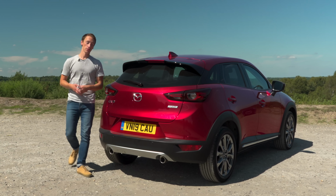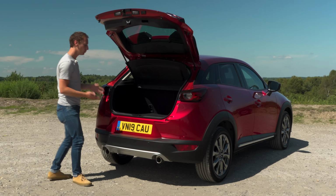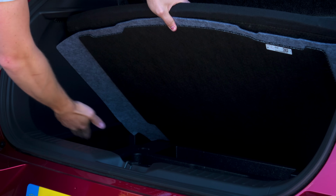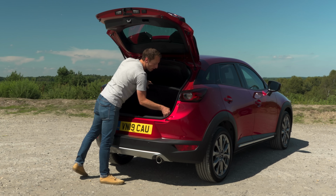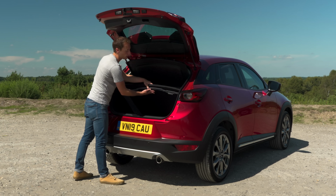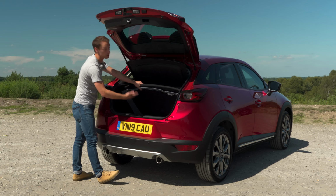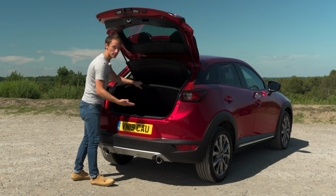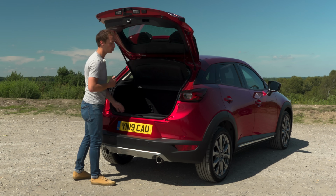Now, every CX-3 gets a height adjustable boot floor, which is great. However, you can see on this model that when you lift up the top of the height adjustable boot floor, there isn't a great deal amount of storage space underneath it. The reason for that is, if you lift this up, you can see we've got the upgraded Bose sound system on this car, and the subwoofer in the back takes up the space where your shopping bags or luggage would probably be going. So this isn't necessarily the most practical version of the CX-3 to buy. However, it's still handy to have this height adjustable boot floor.